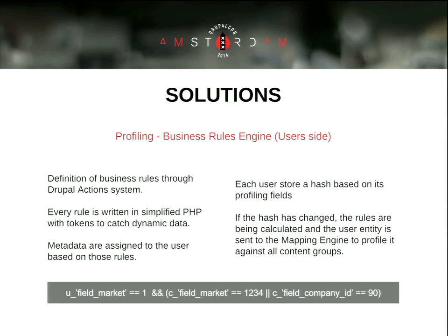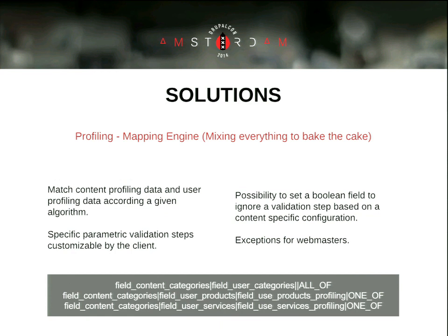Now, finally, now that we have our content groups and our user profile, we need to match them together to have our final CRUD permissions. And this is what the last module does. The mapping engine is just there to grab everything and mix them together. So the mapping engine is a custom module that is also highly configurable. As you'll see here, you have a bunch of settings that allow you to define some validation steps.